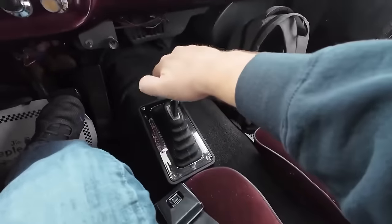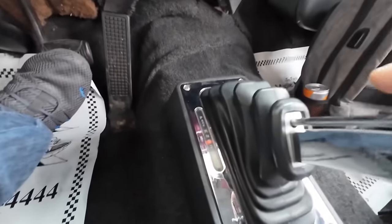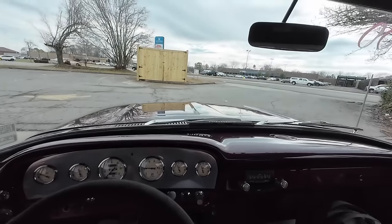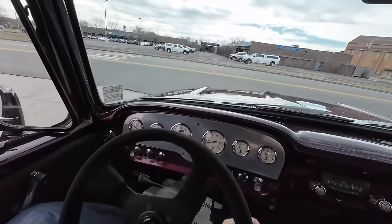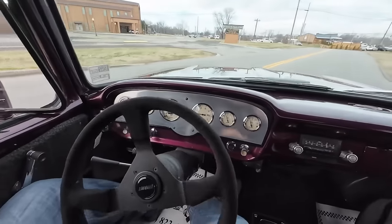We're gonna roll out here. Again, look at this. So, you can pop it back. That should be drive, right? Well, it's not. One more, there's drive. I double checked when we got here. You can see I'm steering with one hand. It's still pretty tight. But once you get rolling, a lot easier.